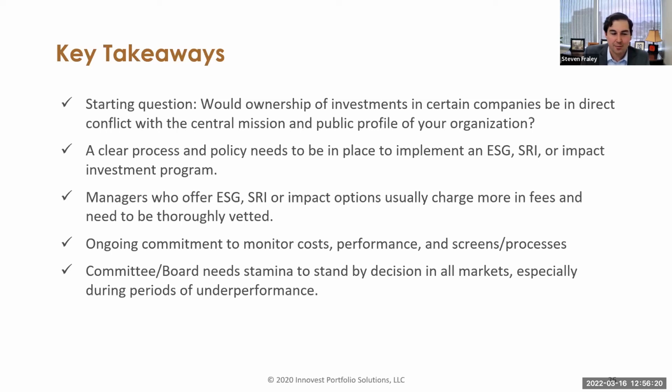Some things to consider. We've talked about them all. These types of strategies typically charge more in fees, which could hurt performance, and so need to be thoroughly vetted by somebody that, again, is an expert in that area. There needs to be an ongoing commitment from the organization or from the investment committee / board to monitor those costs, to monitor performance, and to monitor those screens and processes put in place. And then kind of all this comes about to say, the committee or board or organization, again, needs stamina to stand by these decisions and stand by this process in all markets and over long periods of time, of course, especially during periods of maybe underperformance.